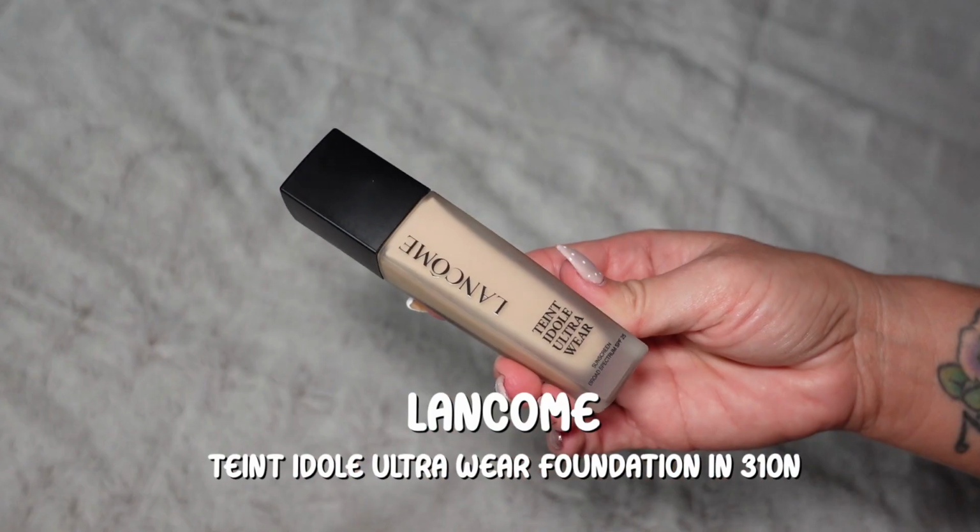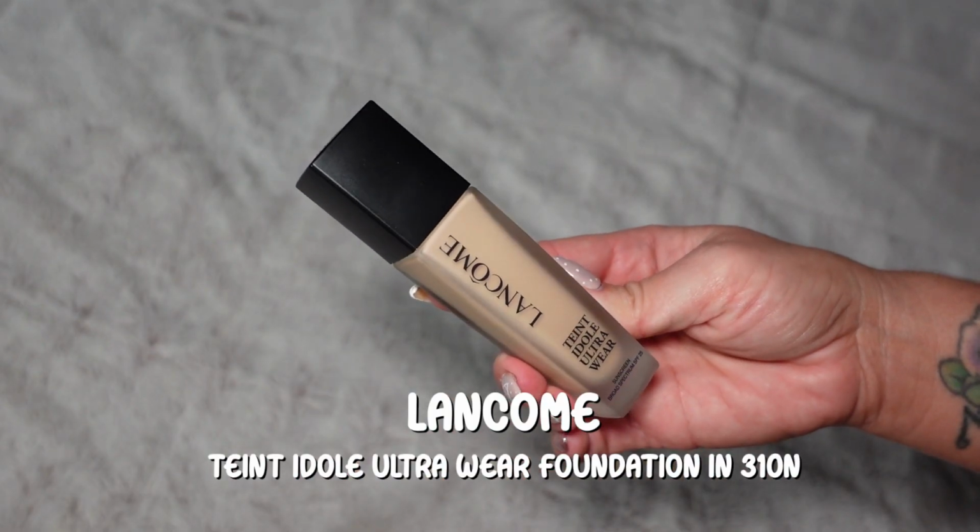Okay, for foundation, I picked up the Lancôme Tint Idole Ultra Wear. This has a sunscreen of 25, and I got mine in shade 310 Neutral. Never used this before. I really hope it's the right shade. When I did the shade match in store, it looked like it would be my right shade. So I guess we're just gonna go right in.